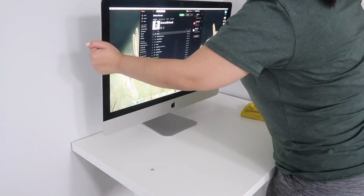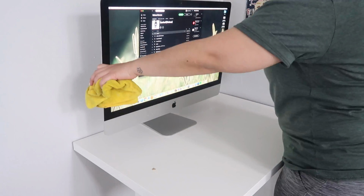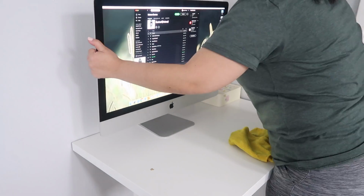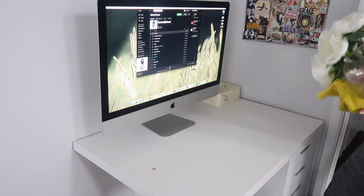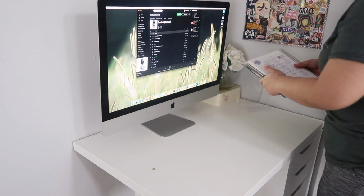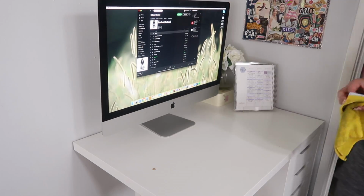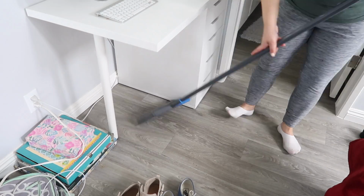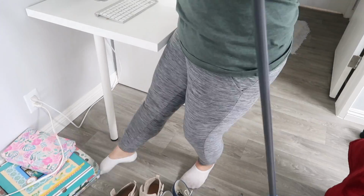And then when I put everything back on, I make sure I wipe those down as well because they collect dust. Everything collects dust, so I just wanna make sure everything is nice and clean before putting it back into the proper place. Now you know the drill, time to sweep and then vacuum and then mop.